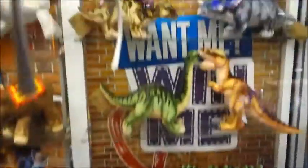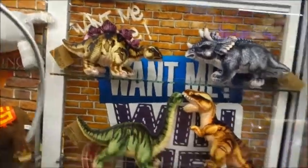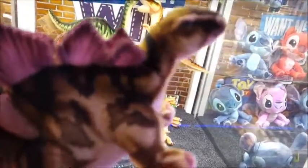So guys, I've been after one of these dinosaurs for so long. I like all of them, but I really liked the Stegosaurus. And what did I just win? Oh yeah! Can't believe we got him. He's so cool. Look how cute his face is.